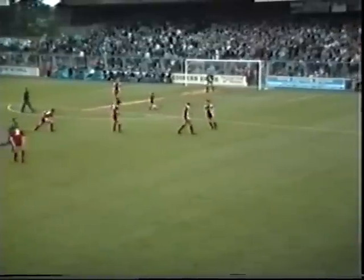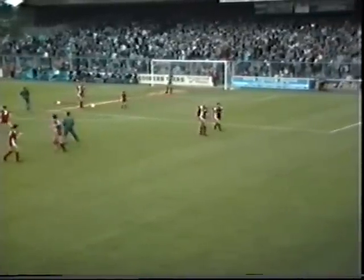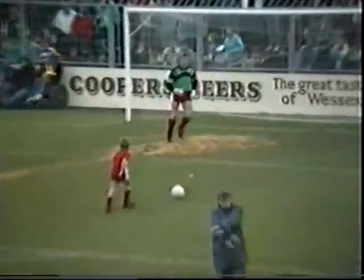Afternoon to Dean Court of Bournemouth on a very overcast December Saturday afternoon for a Barclays League Division 2 match between the home side AFC Bournemouth and today's visitors Blackburn Rovers. First of all, I'll check on the team lineups.